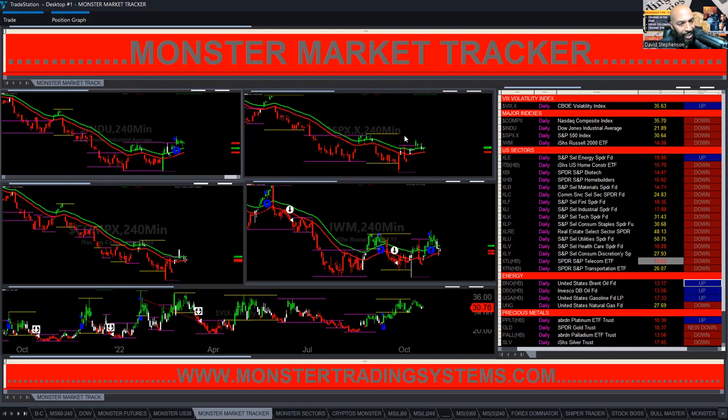So no buy signal right now on the S&P, and I'll open up the floor for questions once I'm done. No buy signal yet on the NASDAQ, but they're developing, they're setting up. We do have a buy signal on the Russell. It's retraced a bit here, but still holding the buy signal.